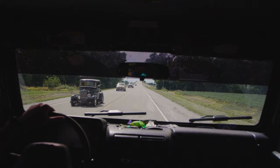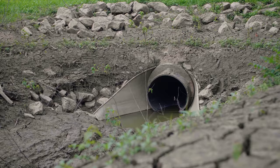Well, I have made it out to the fishing spot, and the first thing I'm gonna do is actually get some bait for my gar and catfishing setup. I did not bring any. So to do that, there's actually this little culvert pipe with some standing water. There's some little bait fish in there. So I'm gonna use my net, catch a few of those, and get started.